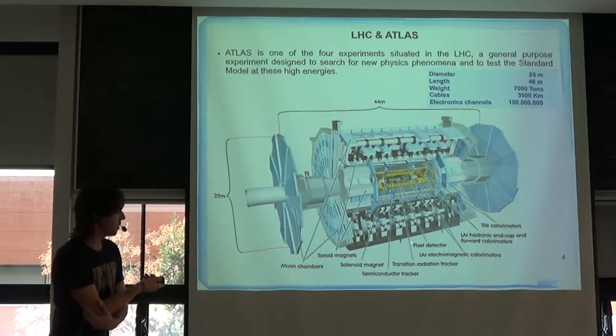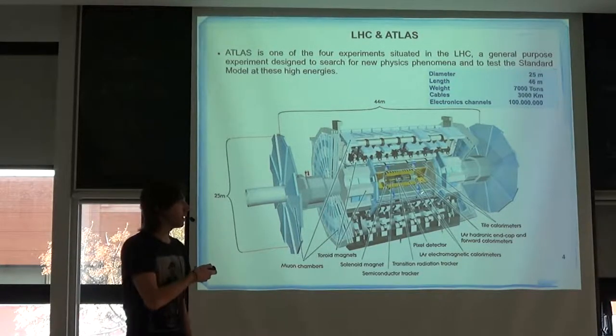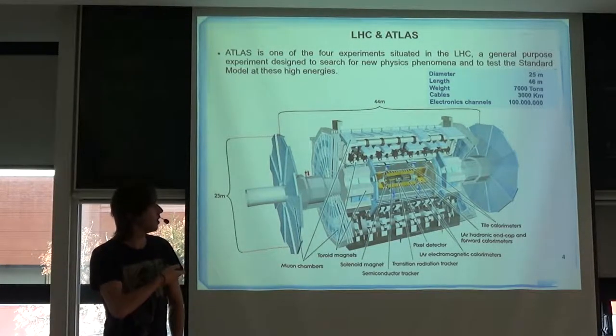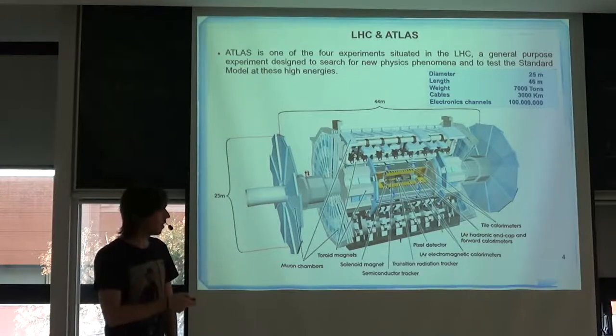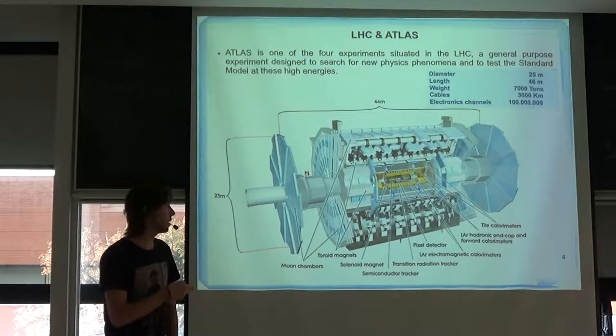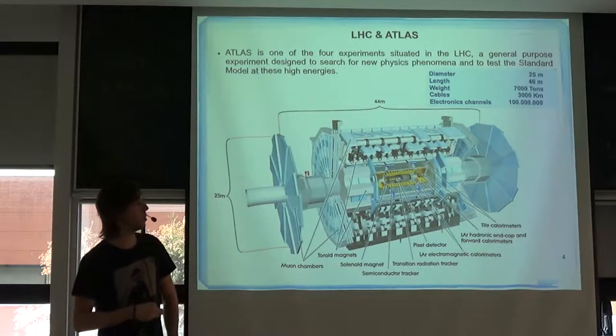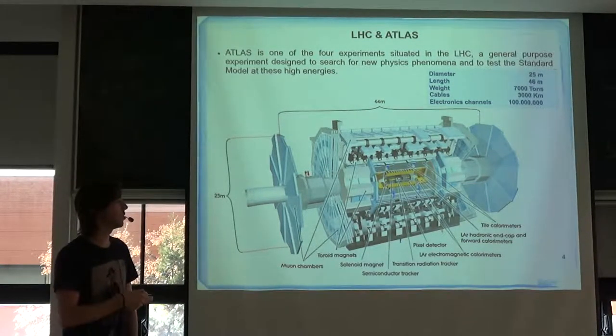So let me explain the different parts. In the innermost part, we have the inner detector, this yellow part here, that does the tracking, that is, it reconstructs the trajectories of the charged particles that are produced in the collisions. Further out, we have the calorimeters, the electromagnetic one and the hadronic one, and in the last part we have the muon chambers, which are also a kind of tracker but just for muons, which go through all the detectors and leave a signal just before leaving.